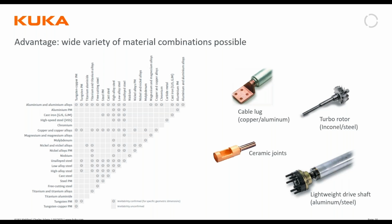And here's just a good list of the different materials we're combining, right? Coppers to titaniums and things like that. So it has a lot of use cases, as you can see on the right side. Turbo rotors, drive shafts again, lugs.